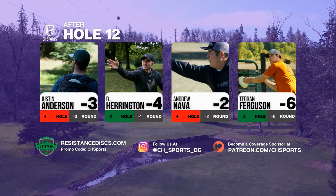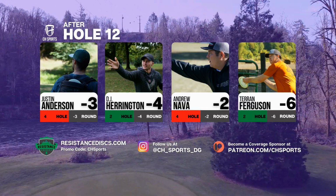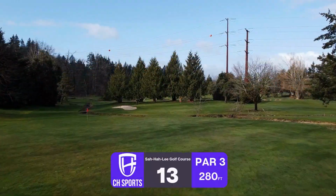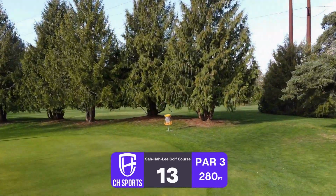So through 12 holes, we got Terran leading the way at 6 down. You find yourself at 4 down after that birdie. And now's kind of the point of the round where you really want to string together those birdies, trying to get into the clubhouse feeling hot.